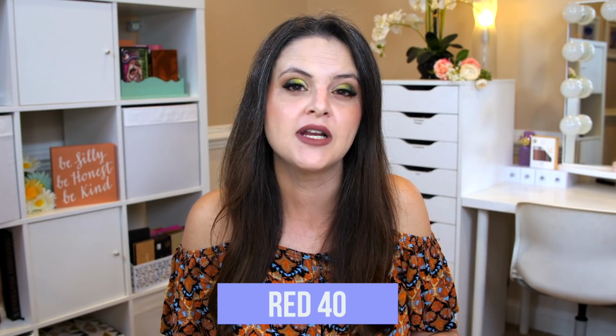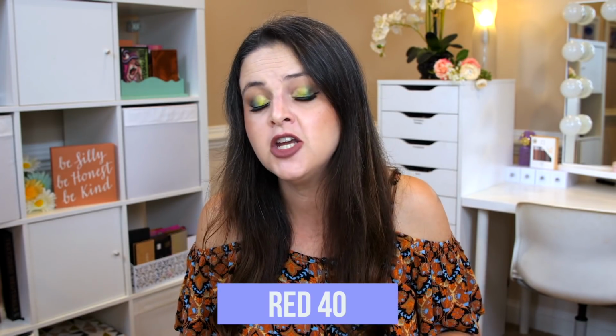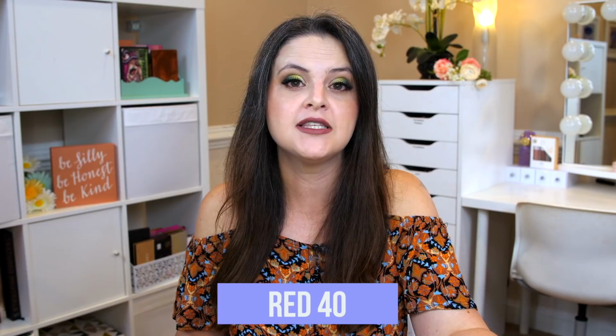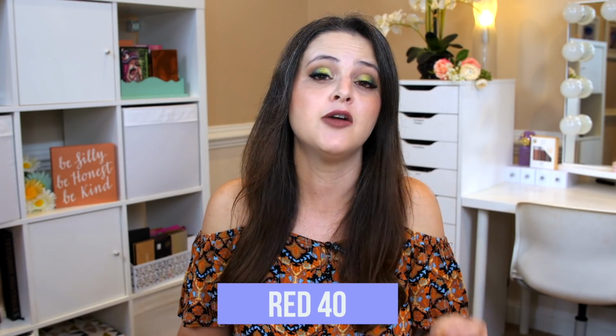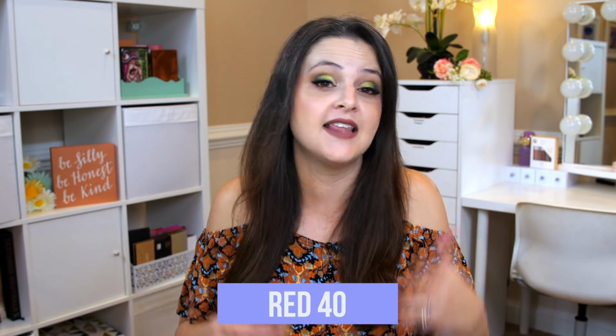Now, the thing about Red 40 is that some people are sensitive to it. So if that's you, of course, you don't want to purchase these. But Red 40 is considered a vegan pigment. It is also FDA approved for eye use. So therefore, you don't have to worry about these having to be called pressed pigments. They are called eyeshadows and they are vegan.